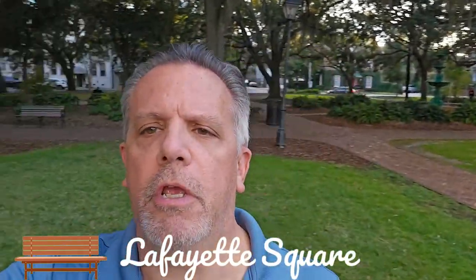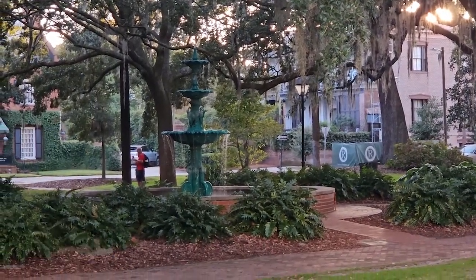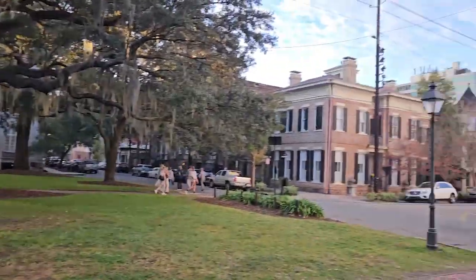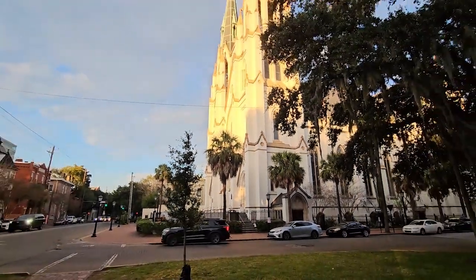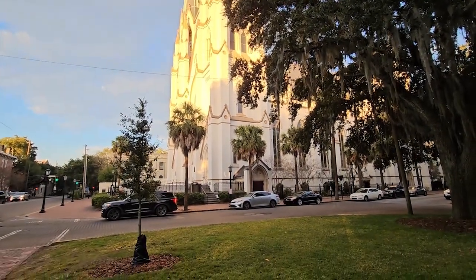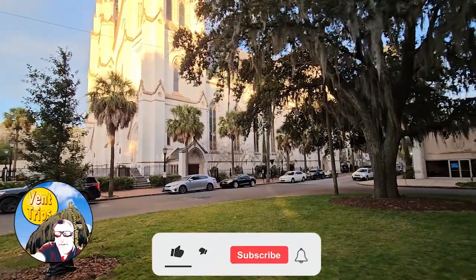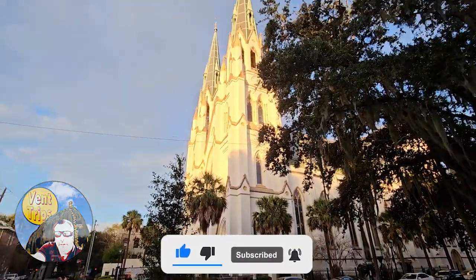All right, so the name of the park that I'm in now is Lafayette Square. Again, there's the Hamilton Inn across the way. Another nice fountain here. Not as nice as the one in Forsythe Park, but still nice. Right here, and we'll have to zoom out a little, is the Cathedral of St. John. They're closed now. I may try to see if I get in there another day, but I'm just happy appreciating it from the outside.